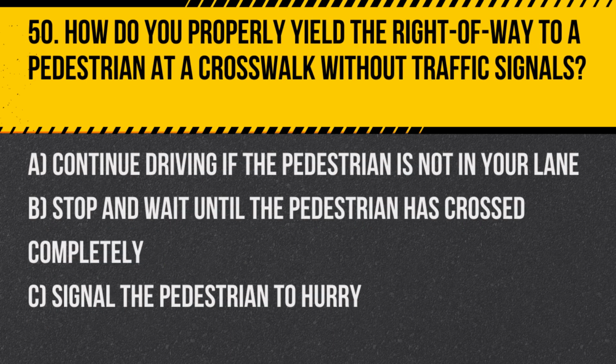Question 50. How do you properly yield the right-of-way to a pedestrian at a crosswalk without traffic signals? A. Continue driving if the pedestrian is not in your lane. B. Stop and wait until the pedestrian has crossed completely. C. Signal the pedestrian to hurry. Answer. B. Stop and wait until the pedestrian has crossed completely. Pedestrians have the right of way at crosswalks.